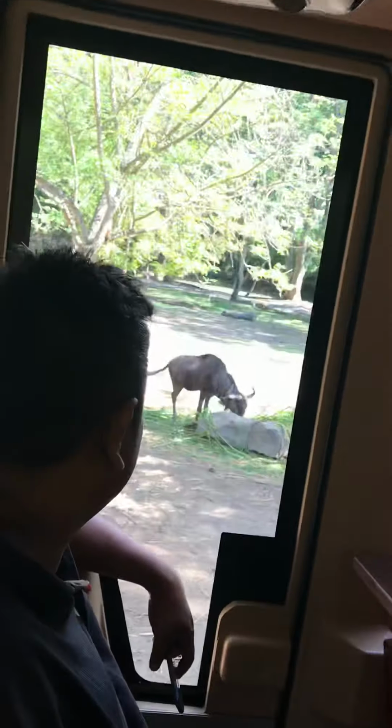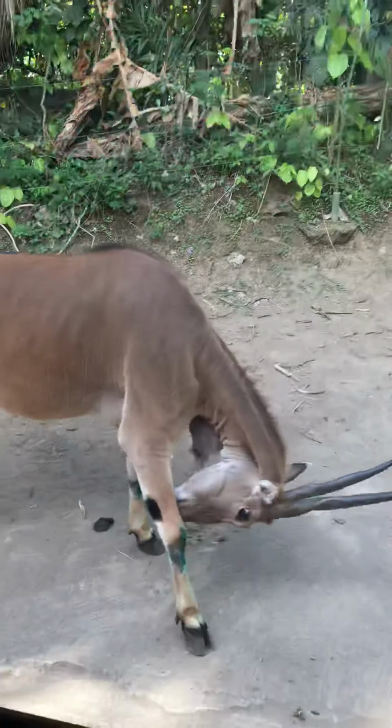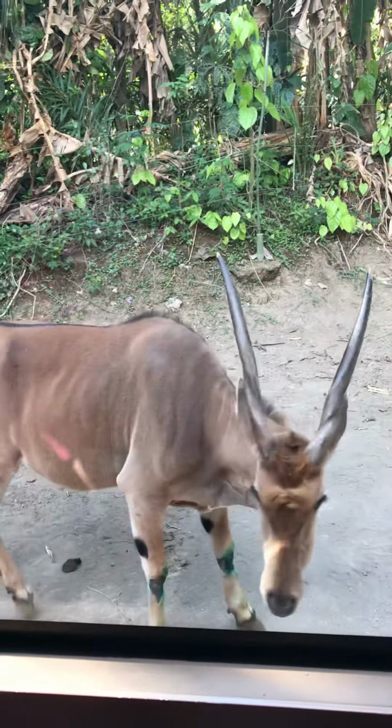On your left side, we have eland. Eland is the largest and the slowest antelope in the world. Although they're slow, they can jump up to 2.5 meters high.